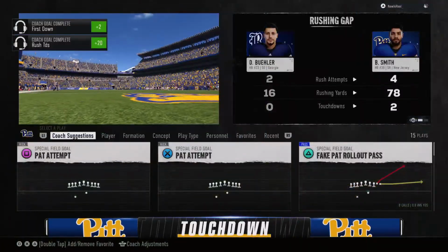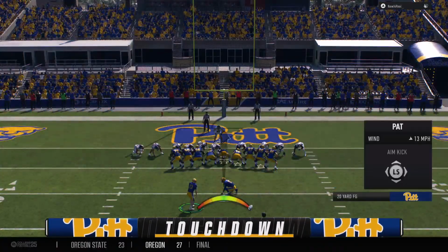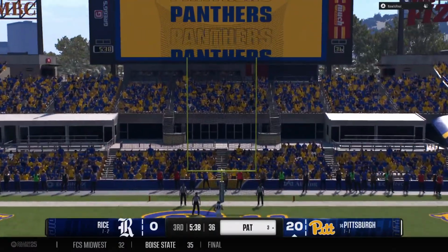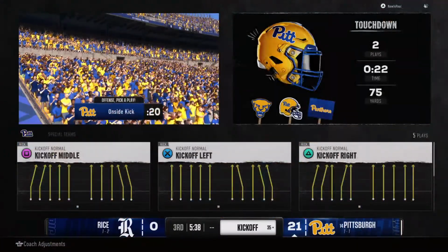And he waltzes in for the score. Touchdown, Pitt! No step back in week 3. They have been sharp as they extend the lead. And the extra point is true, and the lead balloons to 21.